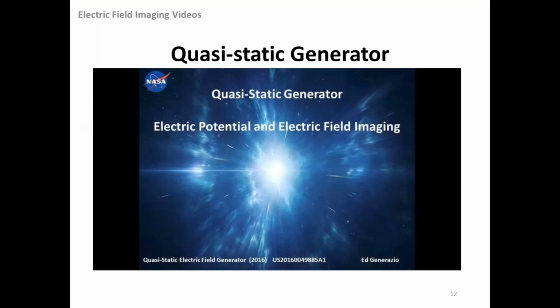When you try to measure the potential of an object, this is passing right through the sensor, which made it a little bit easier. But if you look down at the bottom here, the structure that's actually holding this sensing system is actually affecting the measurement. So that's another key element that you have to watch out for when developing the electric field imaging system.